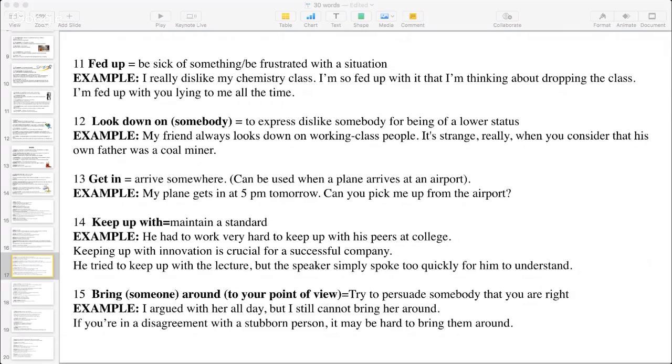So if you feel that I'm speaking too quickly for you to understand, then let me know in the comments, because I'm going to slow down. And you can say, well, Anastasia, it's really difficult for me to keep up with the lecture because I cannot understand all of the ideas that you are trying to communicate.